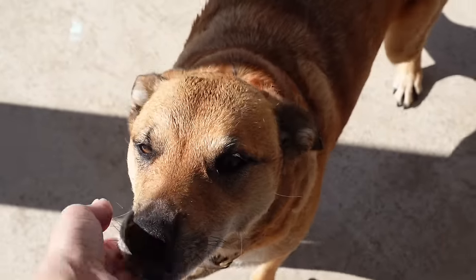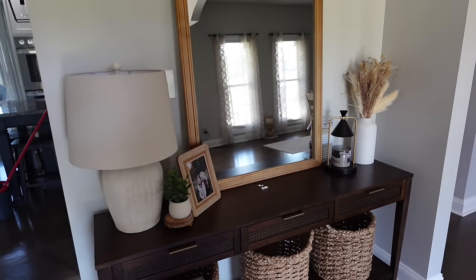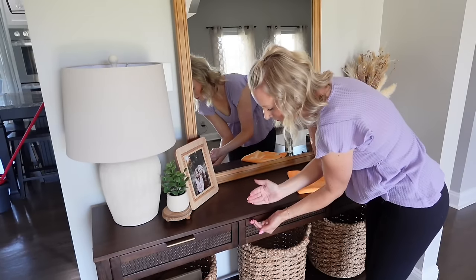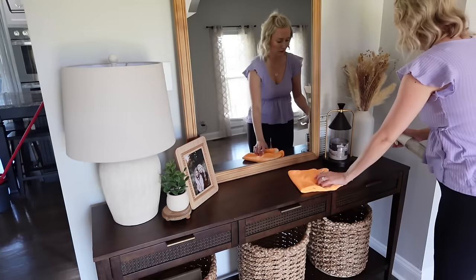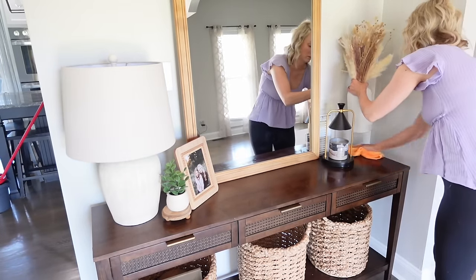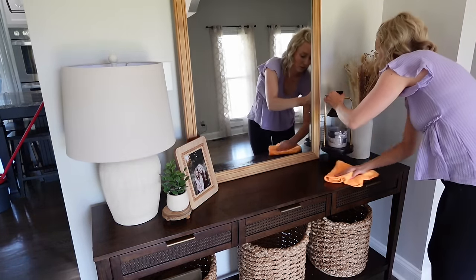Hi, Sugar Bear. All right, and then I'm going to move on to the front rooms and just kind of dust down the furniture that I have in here and then clean the floors in here as well. The floors in these front rooms get so dirty because it's a high traffic area. We're in and out there, and they drive me crazy, and there's so much floor.